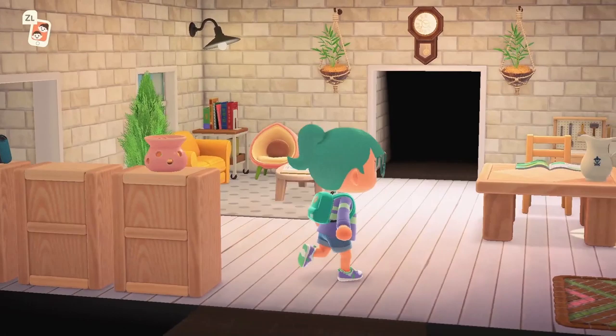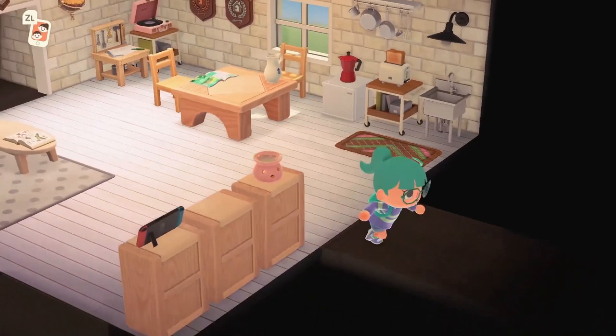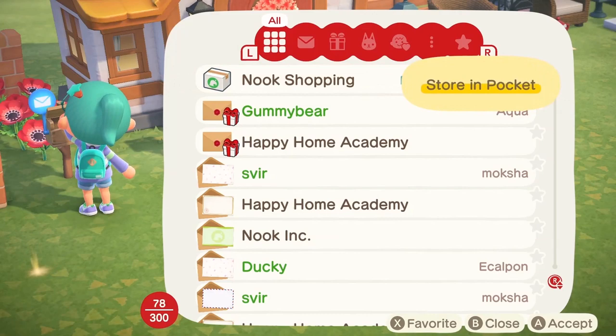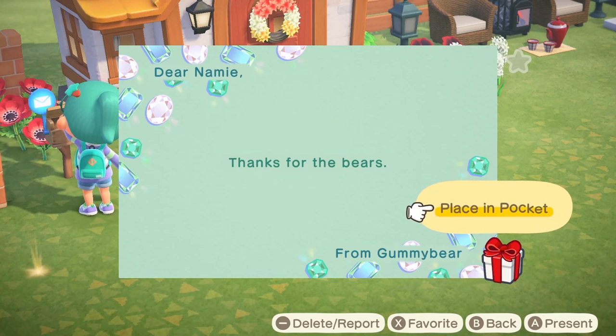Alright, so let me grab my toast. Oh, it's ready to go. Alright, breakfast done. Let me check my mail and make sure I don't have anything new. I do! Oh, and there's money over here. So let me check this. I bought a new portable record player that I thought would look better in my living room, and I have a little note from my friend, Gummy Bear. She said thanks for the bears, because I've been sending her some teddy bears.